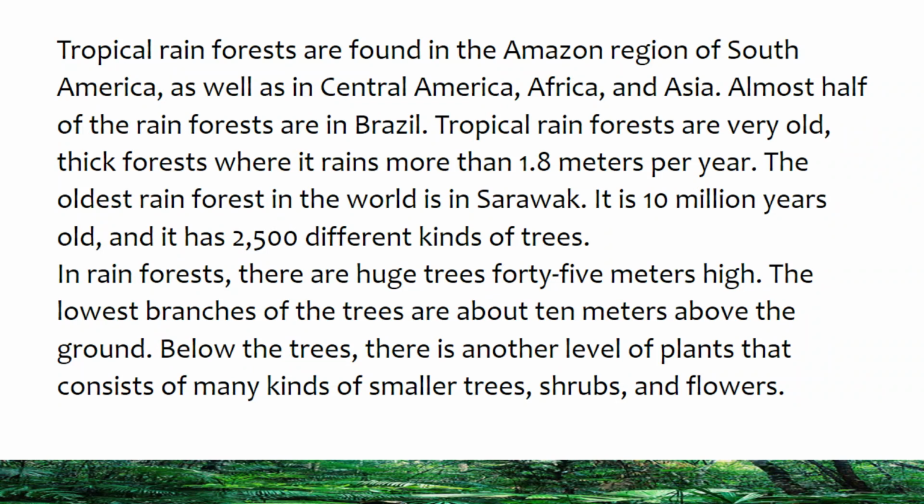Tropical rainforests are found in the Amazon region of South America, as well as in Central America, Africa, and Asia. Almost half of the rainforests are in Brazil. Tropical rainforests are very old, thick forests where it rains more than 1.8 meters per year. The oldest rainforest in the world is in Sarawak.